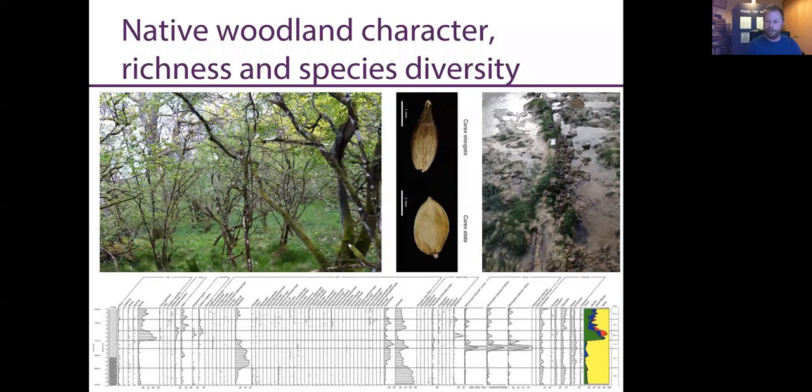In pollen, it's quite hard sometimes to get that kind of woodland floor reconstruction. You've got a lot of tree pollen, mainly if you're in something like a birch woodland, for example. The tree pollen can produce so much pollen that it masks some of the other signals. So you have to do things like concentration diagrams to really get into detail there to try and find these.